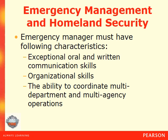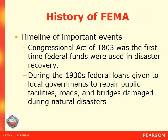So in order to be an emergency manager, you should really have the following characteristics. You should have great oral and written communication skills, and you've got to be organized to the nines. You need to have the ability to coordinate multiple departments and multiple agencies, because again, this is an all hazards approach. You need to be able to work with the sheriff's department, police departments, fire departments, city managers, private entities, and of course come up with a plan and then execute that plan. So this all falls under the FEMA umbrella.